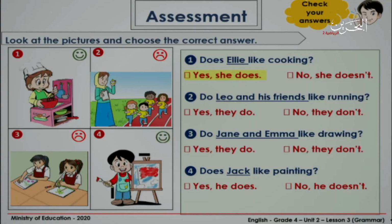Well done. The answer is yes, she does. Number 2. Do Leo and his friends like running? Is it yes they do or no they don't? Very good. The answer is no they don't.